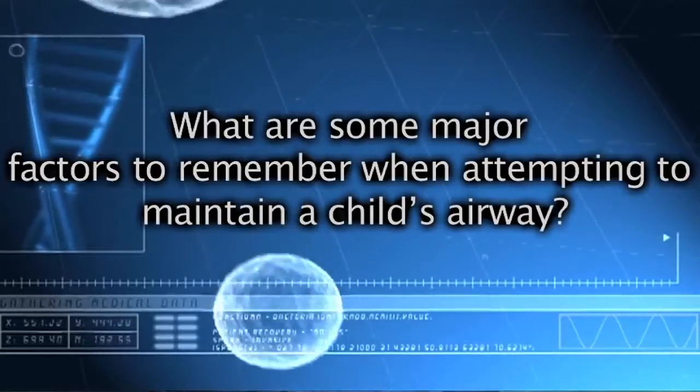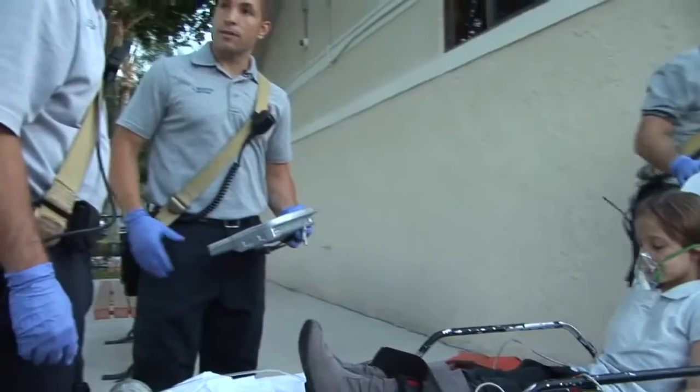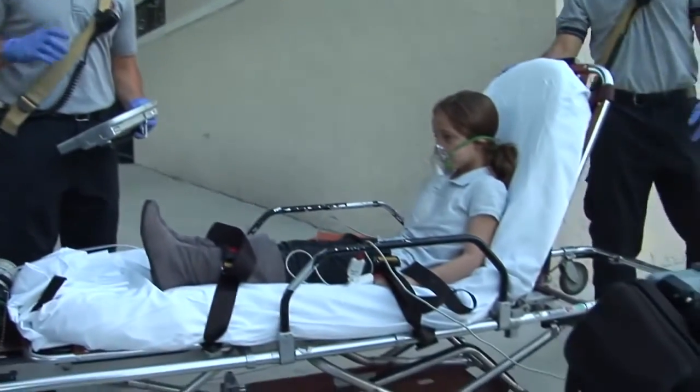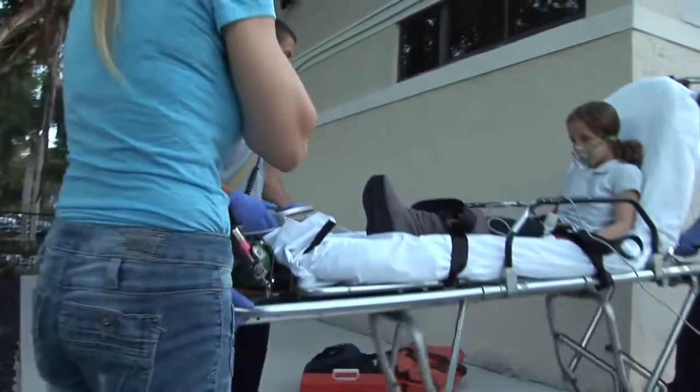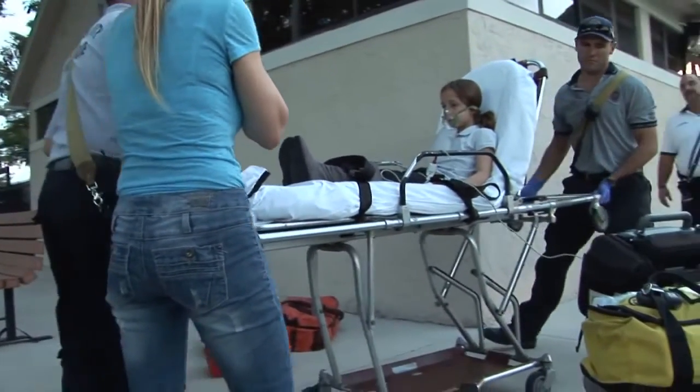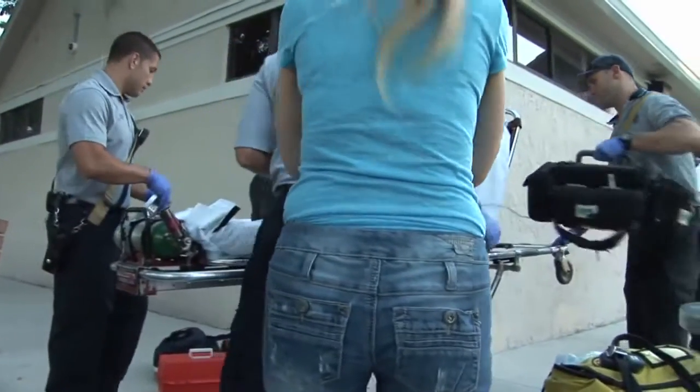Maintaining a child's airway, the basic principles of it are the same as an adult, but children's airways are very different than adults. Again, just like an adult, you want to make sure that the child's head is midline, but then we start running into the differences. A child's head, especially a younger child, has a very large occiput, so the back of the head is larger comparatively to an adult. So when you lie the child flat, the head ends up getting pushed forward and occludes the airway.